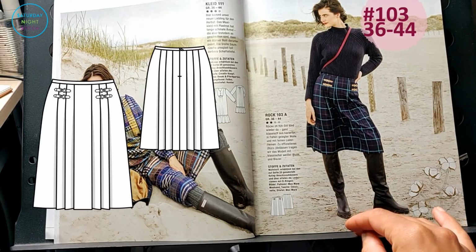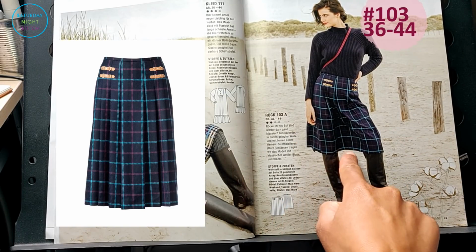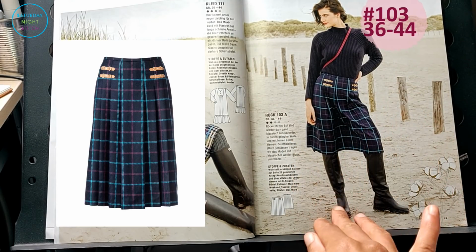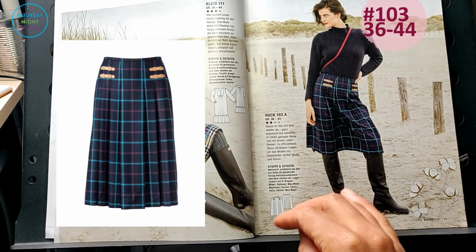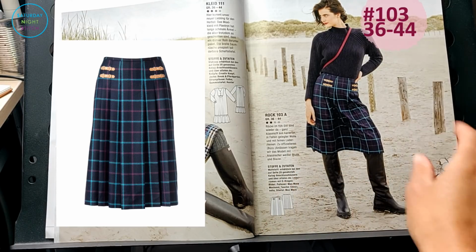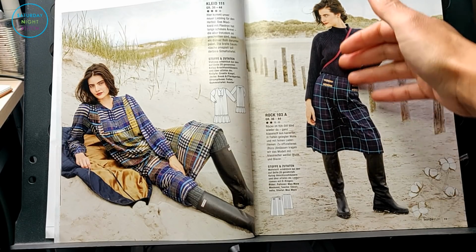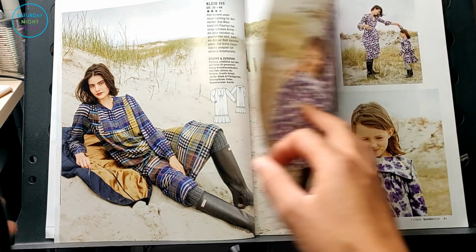So I do quite like that about this particular skirt, and I have a feeling that this one's going to be a popular one. It just has that look and feel of a skirt that is simple to make, but has just enough detail to give you a little bit of a challenge. So I think that's going to be quite good. And again, I like the styling that they've done with this. The boots, the skirt, and the roll neck, I can see myself wearing this in winter, which is pretty awesome.